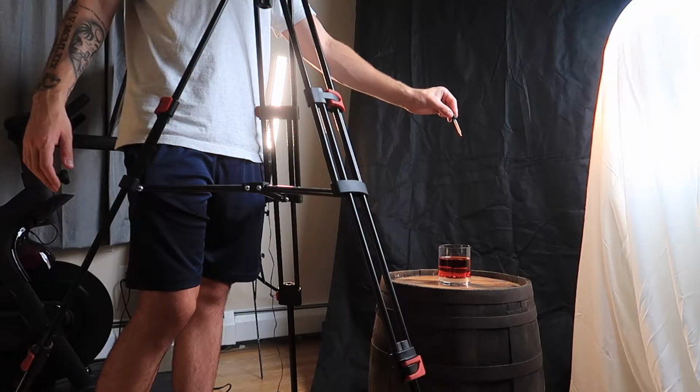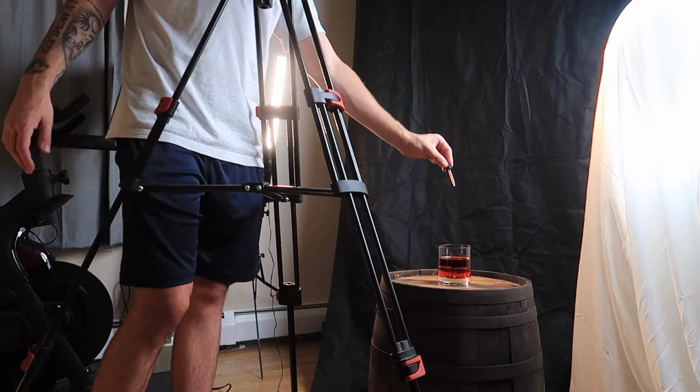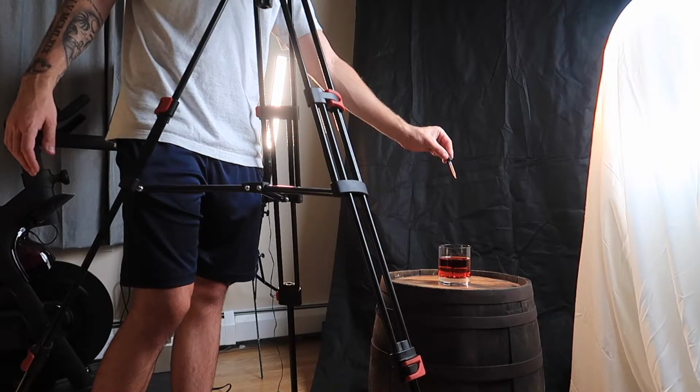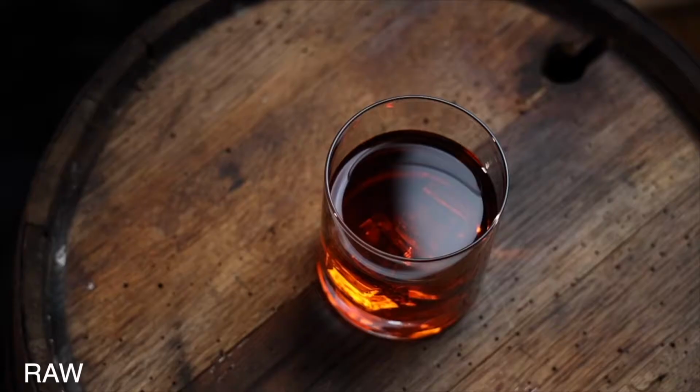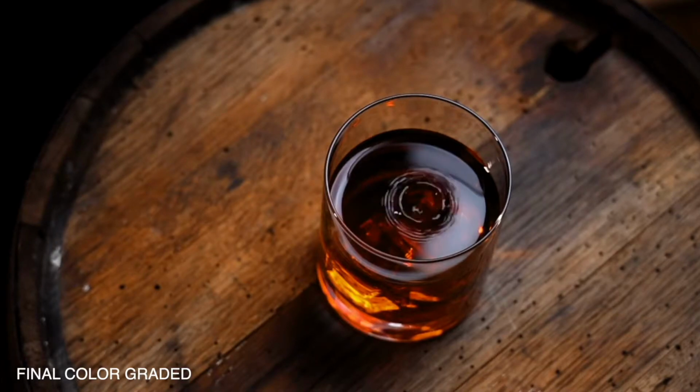Wow, wow, wow. Let's see what it looks like from behind the scenes. Okay, whatever, I'm blurry, but check it out. This was a first for me. I didn't have a dropper on standby, so I had to go buy one at my nearest Walmart, but it was well worth it. Shooting at 120 frames per second, got my shot like this, and then color graded like this. So just a word to the wise, make sure if you do this, you have spare whiskey glasses.